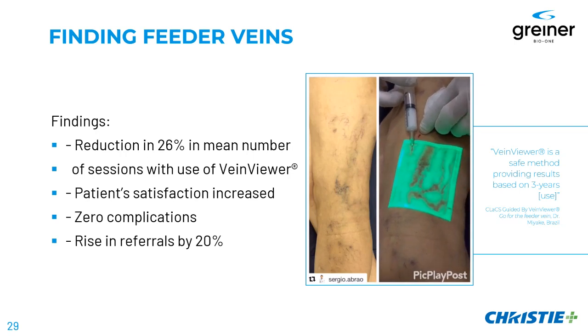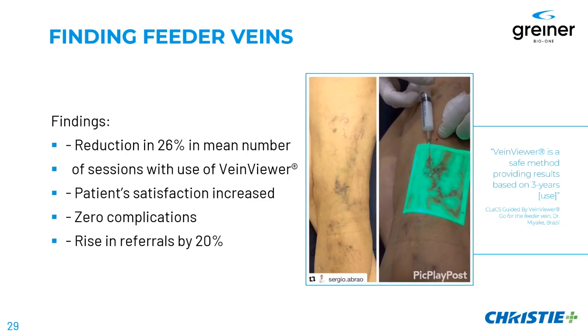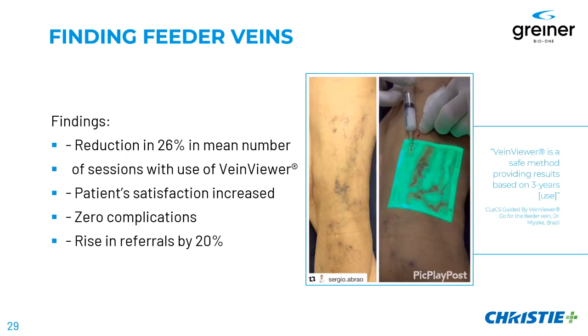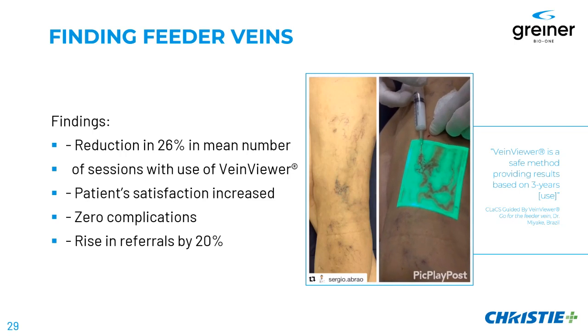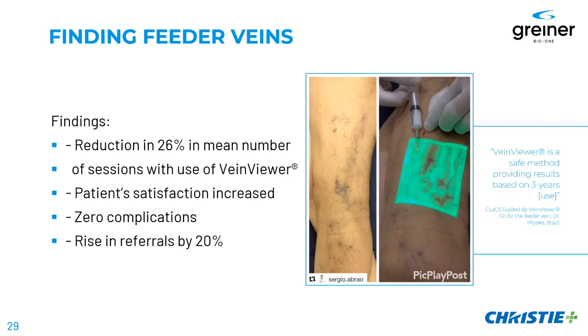He's found that in his practice over the last decade, he's had a 26% reduction in his mean number of procedures, which you might think, if my practice depends on my patients, but I'm doing 26% less of these type of patients, that means I'm seeing fewer people. But on the opposite side of the spectrum, because he started using this technology, his rise in referrals went up by 20%. Remember, these are people coming in that would normally maybe have to come back every 2, 3, 4 months because the problem kept arising.